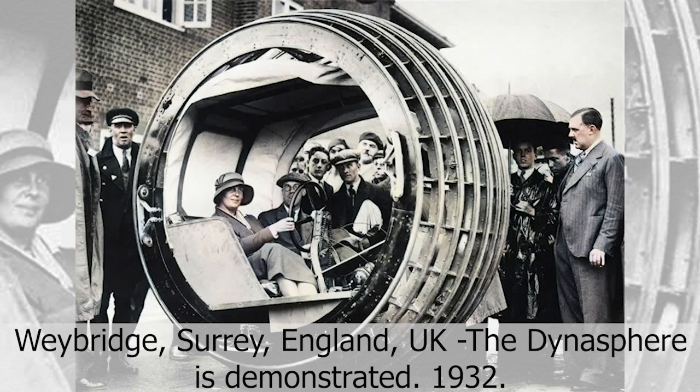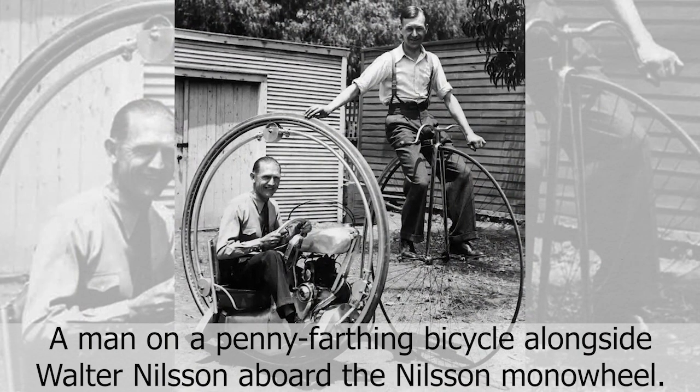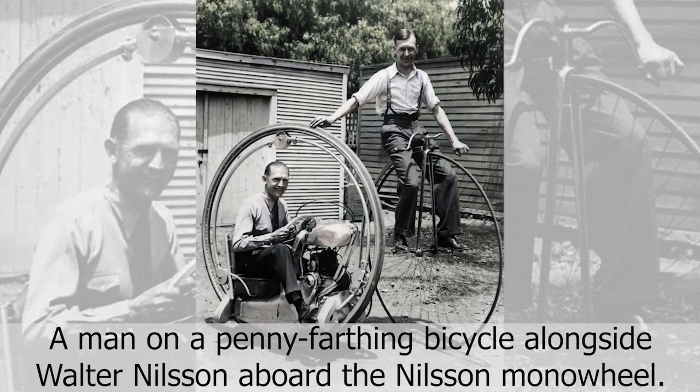Between the 1860s and 1930s, the Monowheel, also referred to as a monocycle, was frequently suggested as a serious new form of transportation. Numerous inventors came up with their own versions of the Monowheel, some human powered, some electric, some with gas motors, all working on the same basic principle. The driver sits within a smaller inner ring, which presses against the main outer wheel, allowing the vehicle to roll forward while the driver remains level.